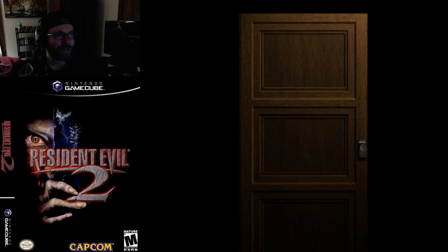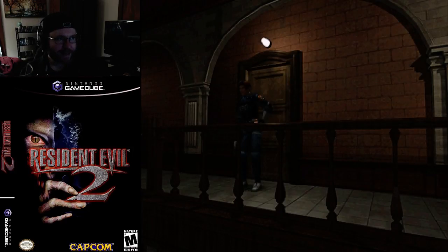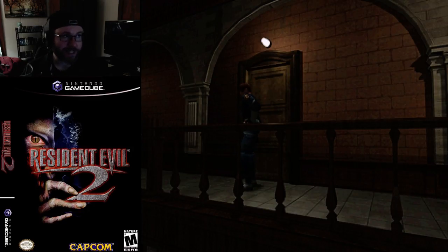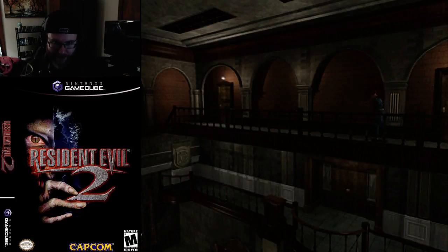I should have tried to stream the N64 version of this through emulation, because it completely messes up the character positioning. As you're running through that first area with the burned up bus and stuff, your character is just sprinting through the pre-rendered backgrounds in a way that's really messed up and cool looking.